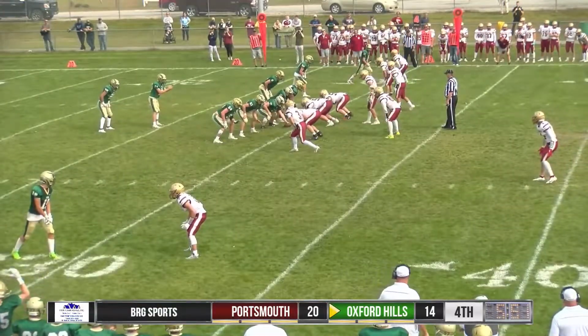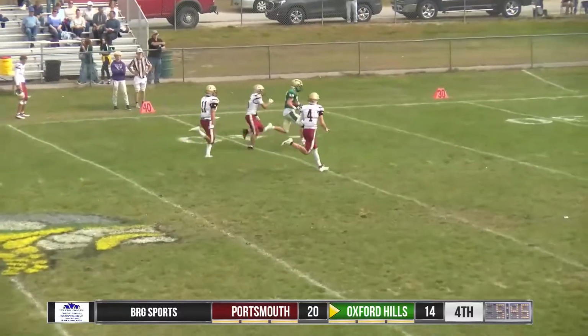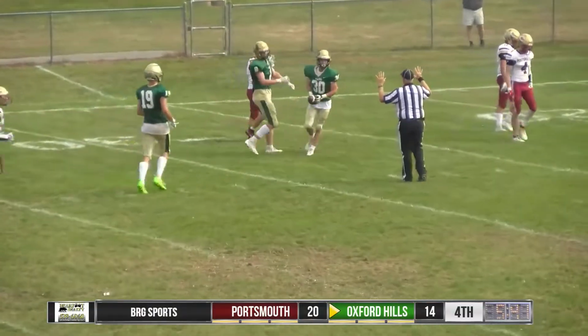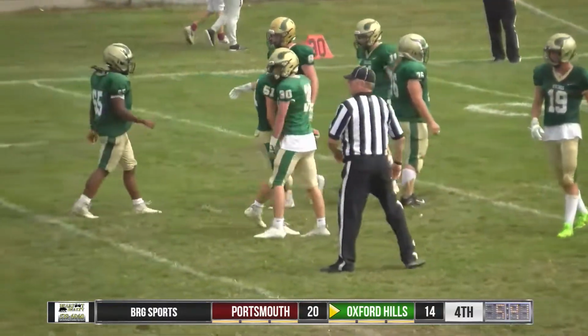Down by 6. Truman takes a snap. Pump fake. Now they're going to throw it deep. Wide open. Delamater. 40, 35, 30, and dragged down there. Touchdown-saving tackle by Emmanuel Poe. But the pump and go and a huge play for Oxford Hills down to the 28-yard line.